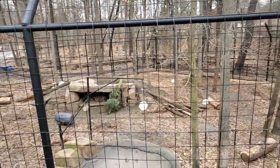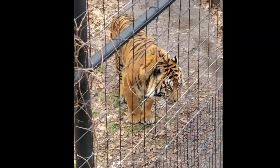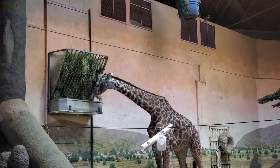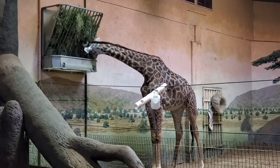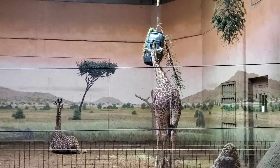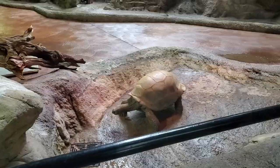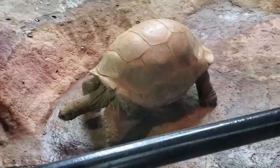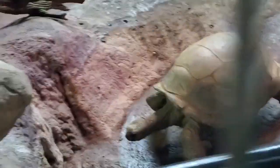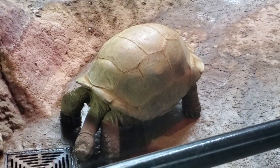Over here we have gorgeous tigers. This guy was pacing. I think he knew it was his lunchtime. The giraffes were definitely magnificent. Over here, them having some lunchtime. The other two kind of turn away from us, but it's okay. Lots of turtles. Overall, I think it's an excellent zoo. As I understand, it's the largest zoo in Canada. Whatever you're into, there's definitely something for everybody.